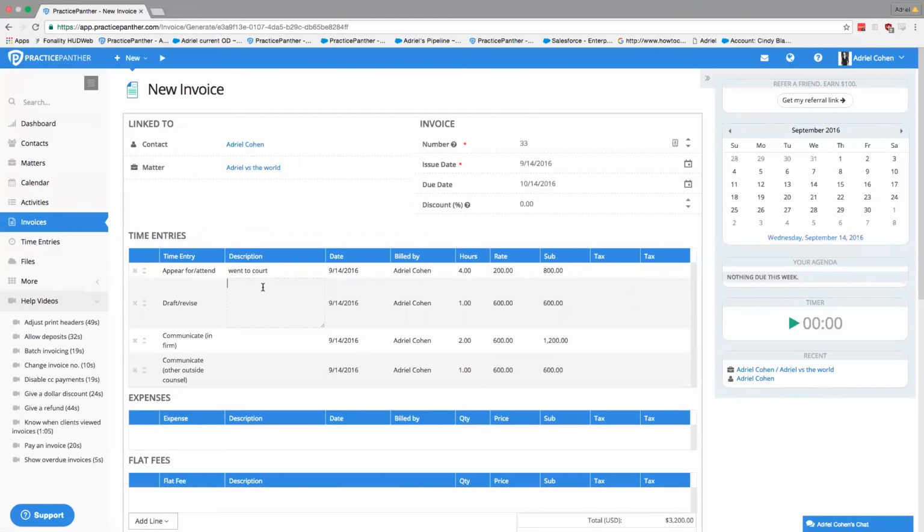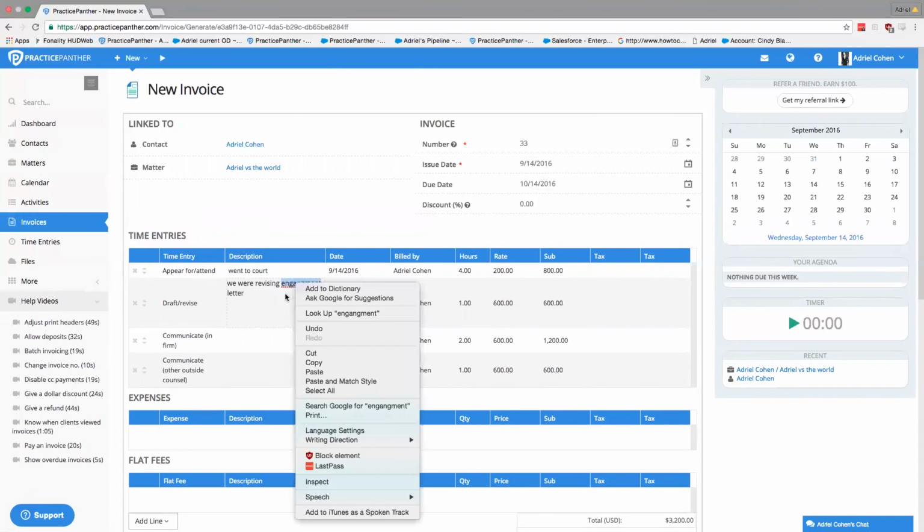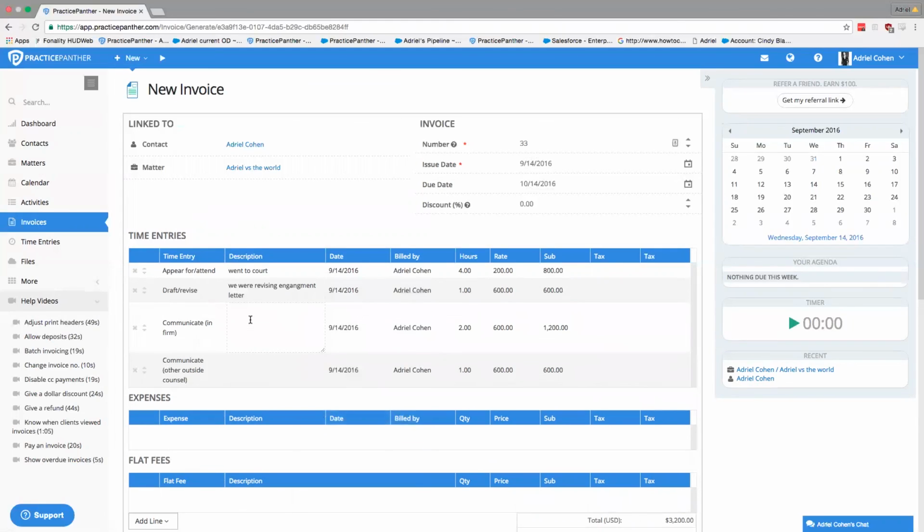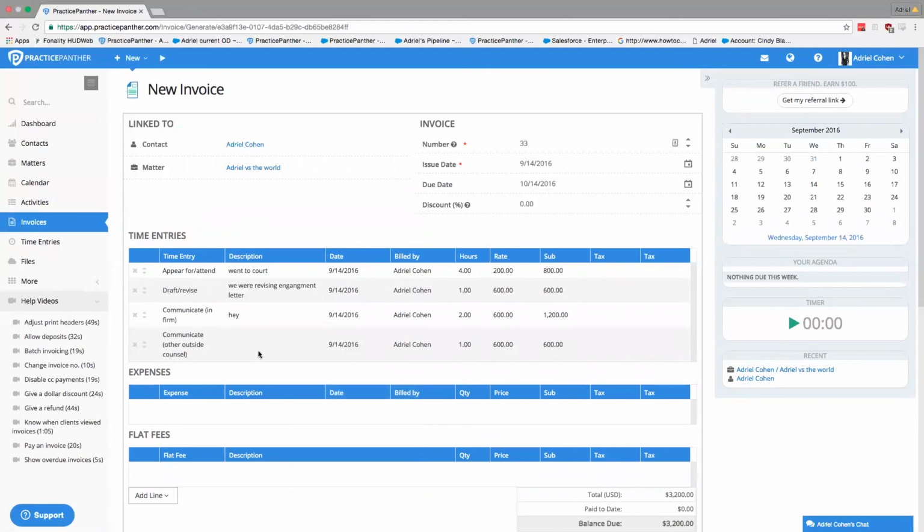So let's just say I want to make a description for the draft revised document to go on the invoice to say we were revising engagement letter. Okay. I can write anything I want, so that on the invoice I know automatically that I have descriptions and my client knows exactly what I'm billing them for. Okay. I can make any edits I want straight from this preview page. I never have to go back, and that's something a lot of softwares don't have.